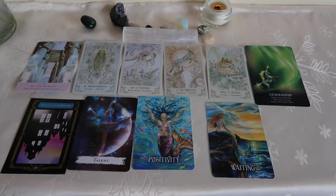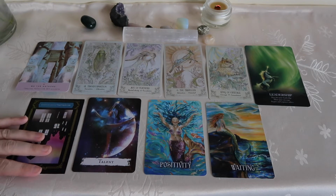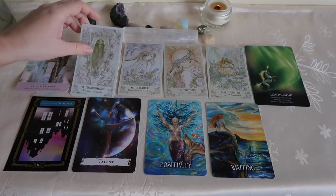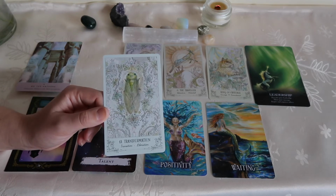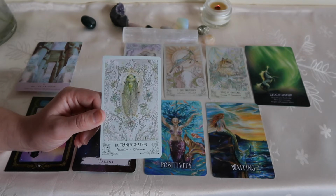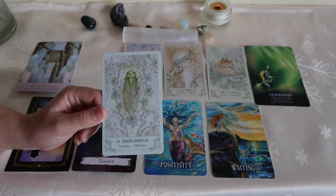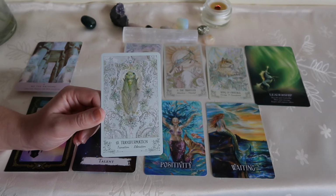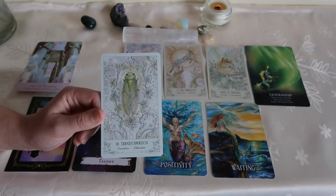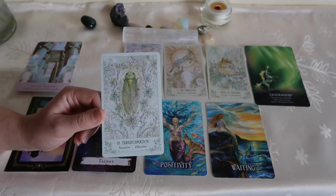So the transformation card, I love this for you. I feel like you guys are people that have gone through, as it says here, a transition, liberation. I feel like you've definitely gone through some kind of rebirth in your life, whether you have done something scary like quit a job to do something entirely different, or left a relationship that was maybe a bit toxic and you've had a glow up afterwards, you've really increased your self-confidence.